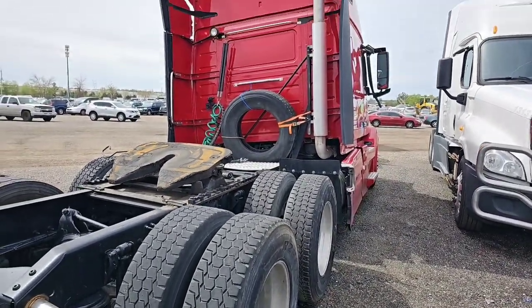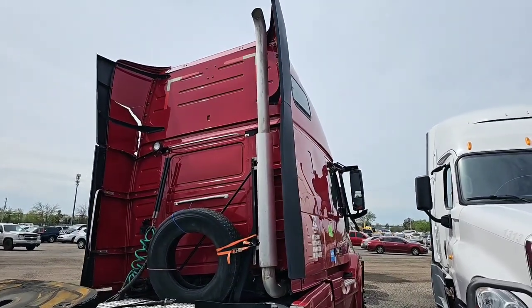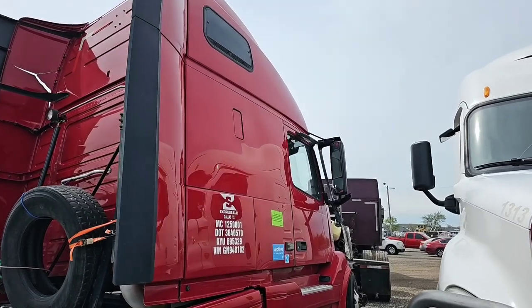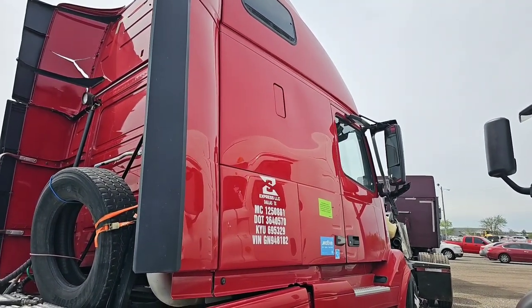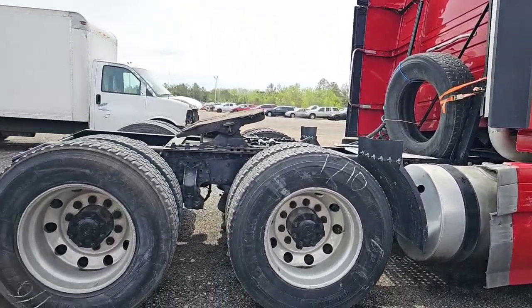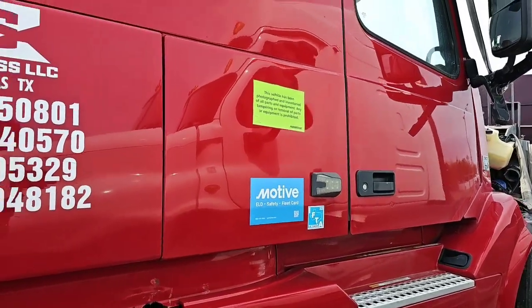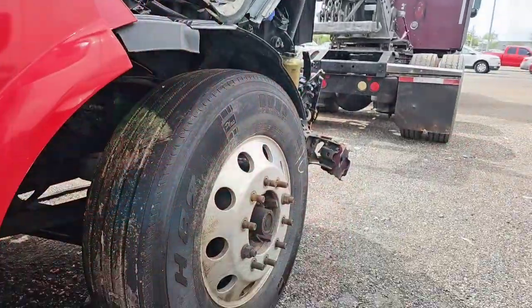So those are the fairings right here, and the cab fairings in the back are in good shape. The door right here is in good shape, and the steps are good too. The door is in good shape right here in the front.